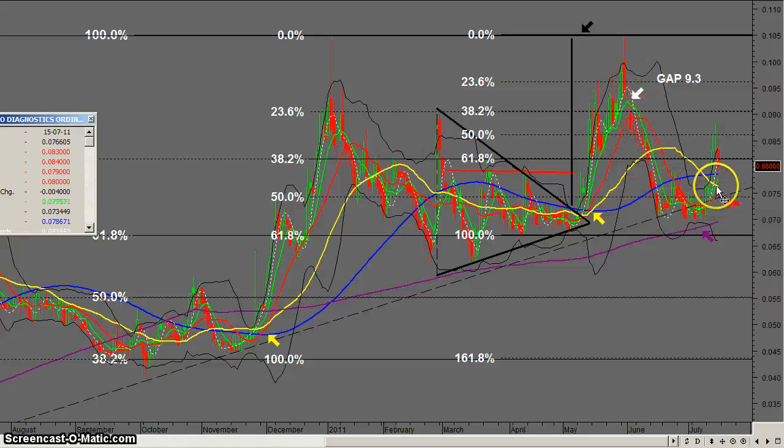At the moment, the green has just come up through the yellow and the red is about to come up through the yellow. The blue 50-day moving average is support, and that's right there at, sorry, 7.8 cents at the moment. I'd be expecting it to bounce from here, whether it comes and retests the 7.8 Monday, Tuesday, should the red come up, and it's going to, it wants an up.